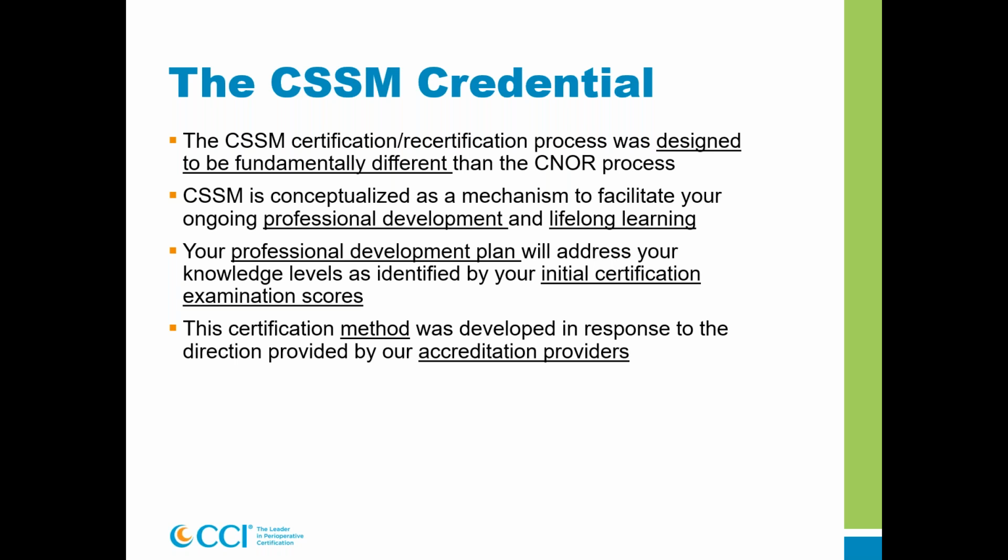So the CSSM credential, like I said, is very different than the CNOR. We'll talk about the differences, but big overview. The CNOR is for 5 years. The CSSM is for 3. The CSSM is only a points recertification method. CNOR, you can still currently use points, contact hours, or take the exam again, but that will be changing as well.